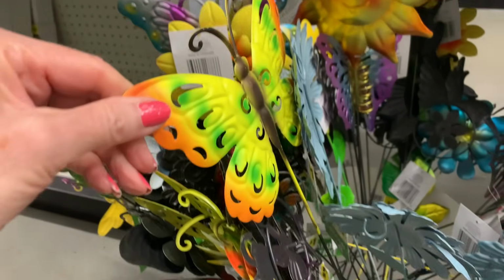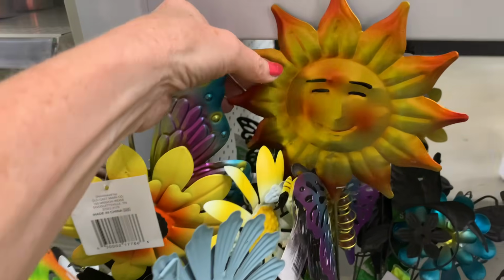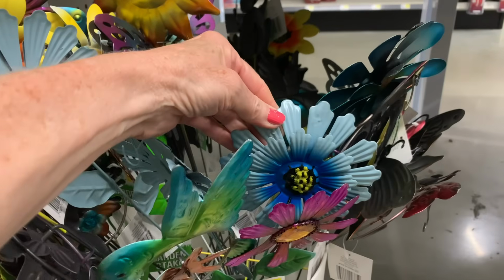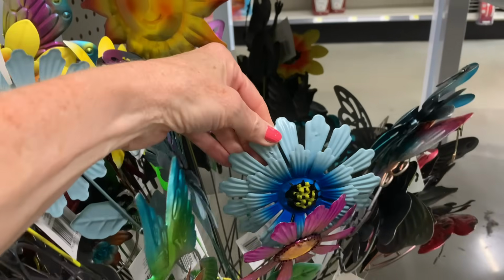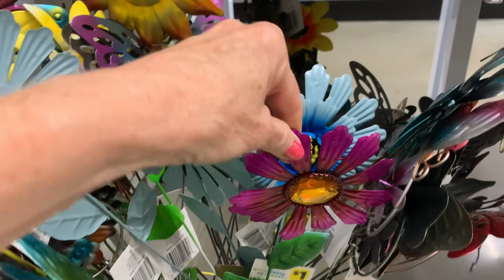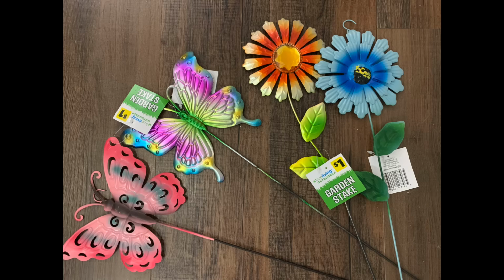While I was at Dollar General, I found these garden stakes for $1. They had so many assorted designs. These were not buy one get one free, but for $1 we cannot pass these up. Let's grab a few of these, take these home, and I'm going to show y'all some really creative and fun project ideas that we can do with these $1 garden stakes.